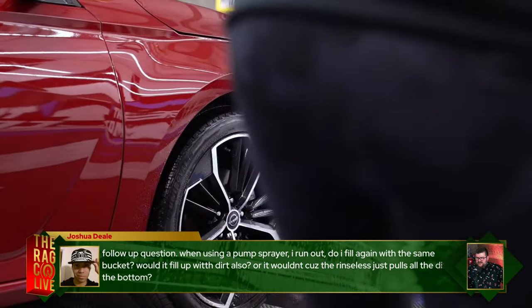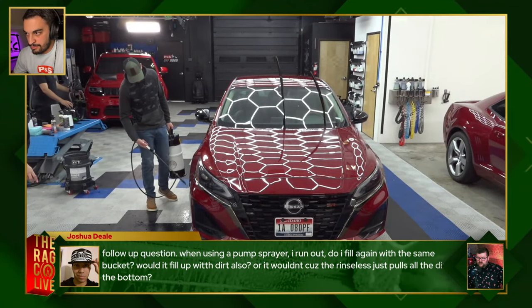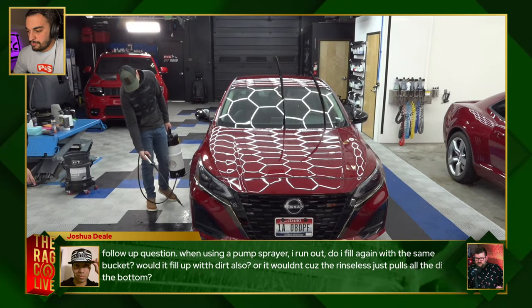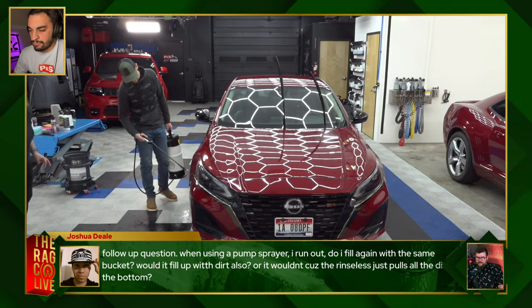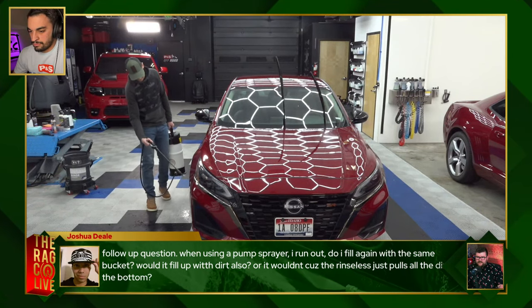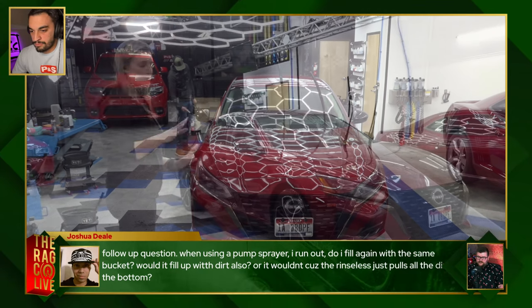Joshua Deal here asking a follow-up question. When using a pump sprayer, if I run out, do I fill again with the same bucket? Would it fill up with dirt also, or it wouldn't because the rinseless just pulls all the dirt to the bottom? I would not fill it up from the bucket, mainly because you're going to chance getting dirt stuck up in the tubes and all of that. So if you did have to refill it, I would just fill it up with water, add a little bit of Absolute, and you're going to be good.